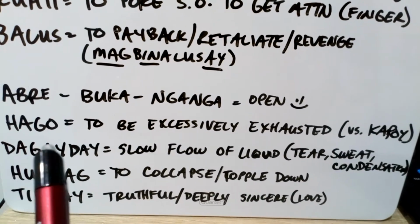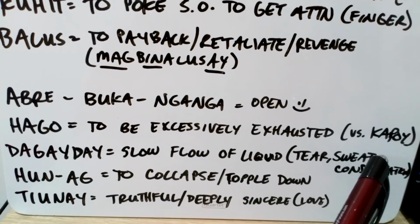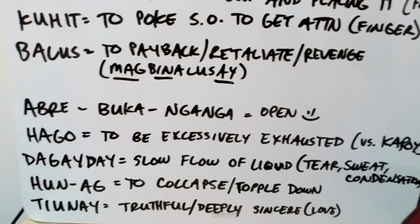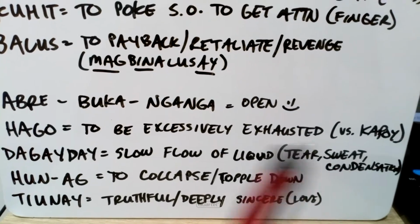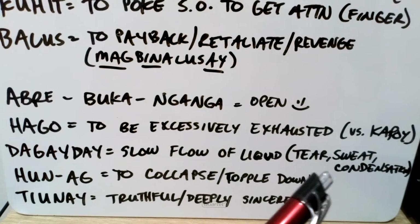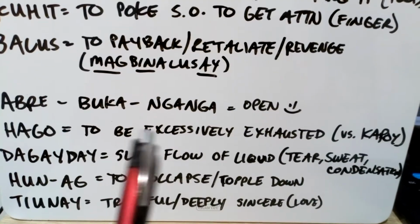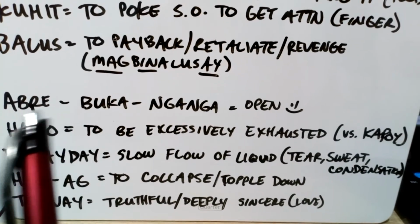The next one is hago. Hago means to be excessively exhausted, right? Now, how is this different from kapoy? Remember, we know that kapoy means to be tired, right? But if you're excessively tired and really exhausted because you exerted so much effort into something and you're constantly panting, you can use that to describe hago.